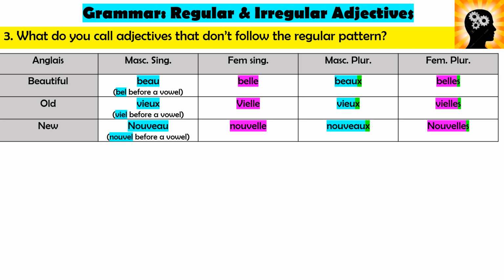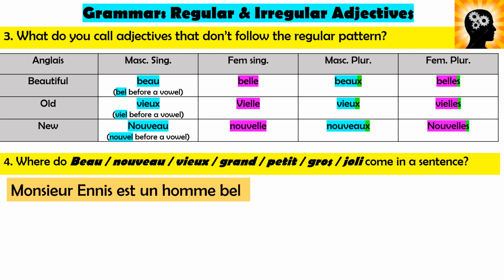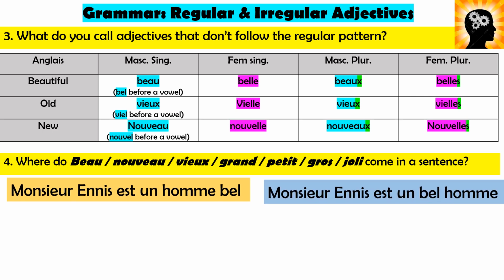Beau, belle, beau, belle. Nouveau, nouvelle, nouveau, nouvelle. Right, it sounded beautiful, guys. So, what you need to know about these as well is there's two little tricky things. First off, if it's masculine, it comes before a vowel, it changes. This is really high level French. Look at that. The other thing, just for these adjectives I've listed down here, they come before.